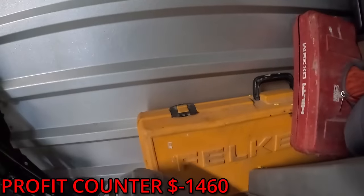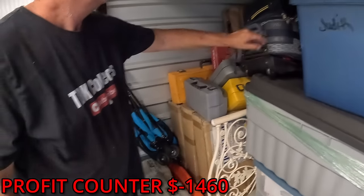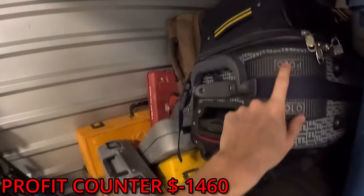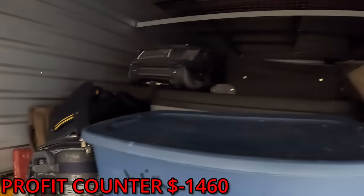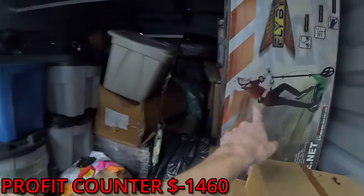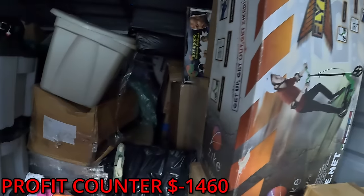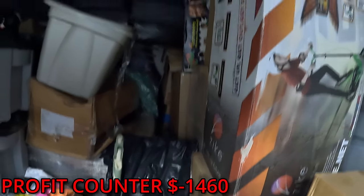Ooh, is that Milwaukee? I don't know about that. That might be something. Polo bag? Yeah. Ooh. Look at that. They got all kinds of bags in here. I kind of want to climb over and look. Dad, is this a scooter? I don't know. Is that an electric scooter? If it's in there, it is, but I don't know if it's in there yet.